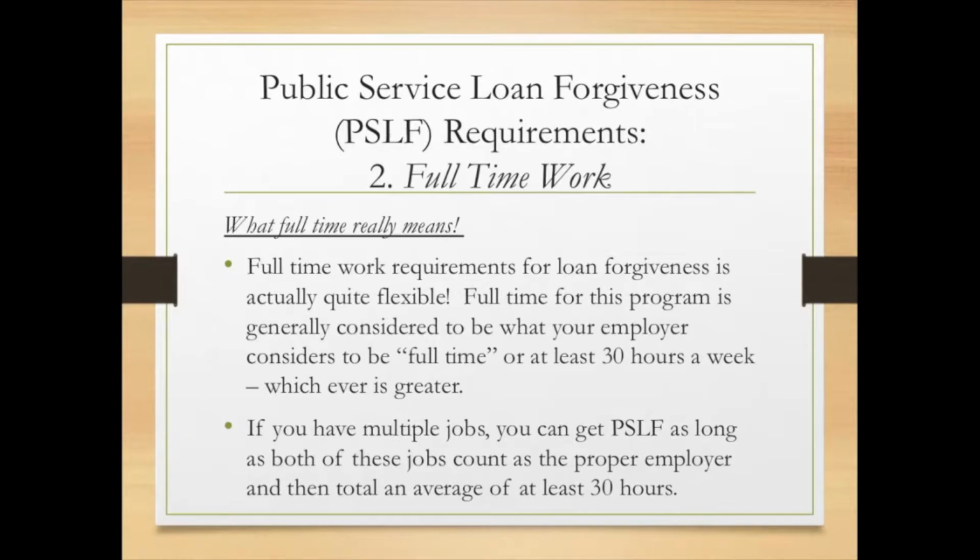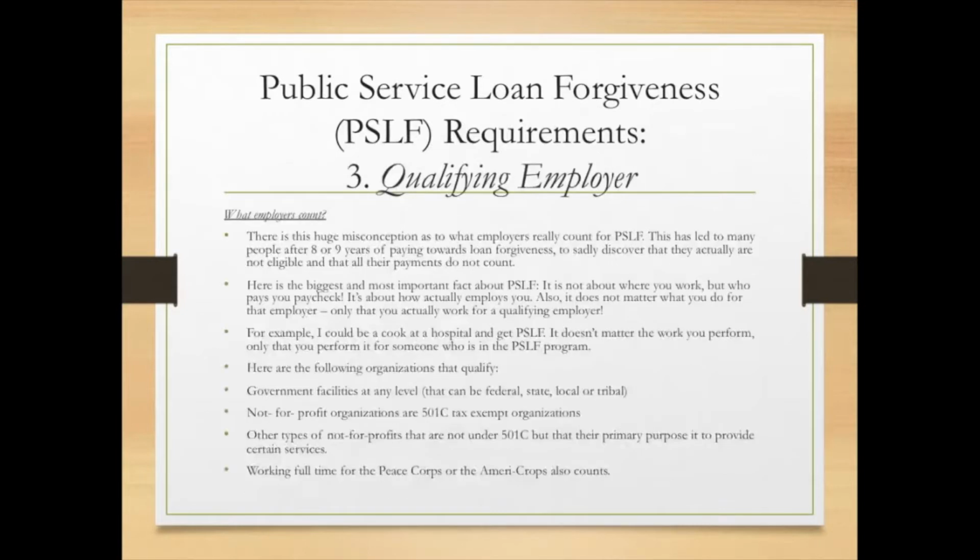Now, if you're a teacher, this is unique, but if you're, say, a teacher that maybe has the summertime off, that's okay. Those payments that you make during the summer will still count because you're essentially like a salaried employee. Your whole annual contract is full-time. And so even in the summers, those payments should count for public service loan forgiveness as a teacher.